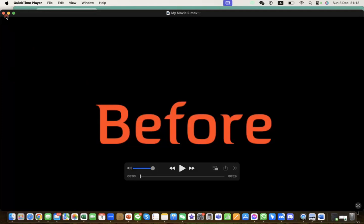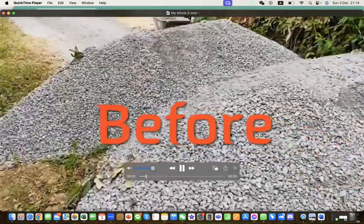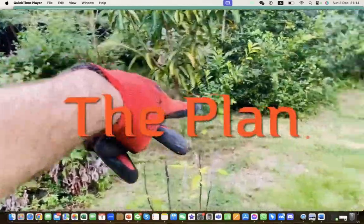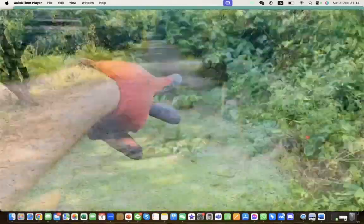Oh, that's before and after video. But actually, no. Well, yeah, sure. We'll show you. It's about 30 seconds. We're going to use all 3 of these rock piles. We're going to go around there and come back around here. That's my plan. And come back around there.